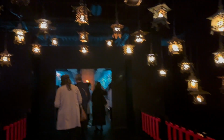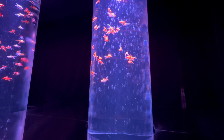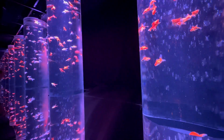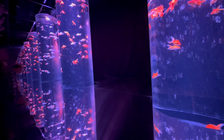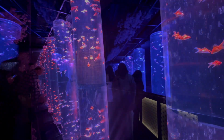The aquarium is headed by art aquarium producer Hidetomo Kimura, who sees goldfish as a living piece of art and wanted to create a space where people can admire and appreciate these beautiful fish. You'll find both rare and common goldfish on display across the museum's 9 exhibit spaces.